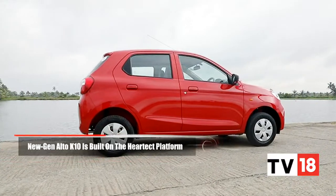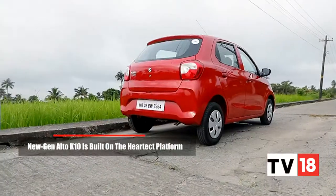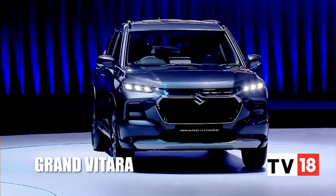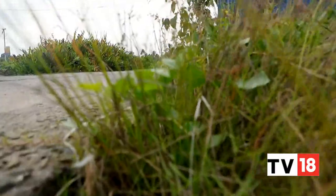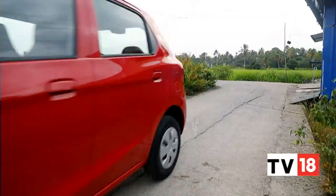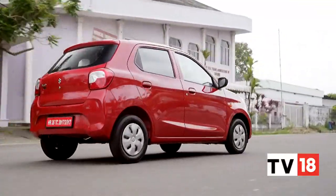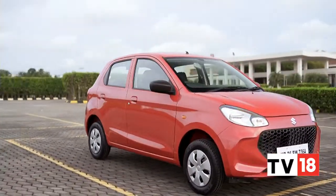The new gen Alto finally moves to a new gen platform. It's the Hard-Tech platform that underpins other Maruti Suzukis with the exception of the new Brezza and upcoming Grand Vitara, which are on the more robust Global C platform. Essentially though, Hard-Tech cars are made with higher tensile strength steel at their core for better impact absorption, better handling and more stability.